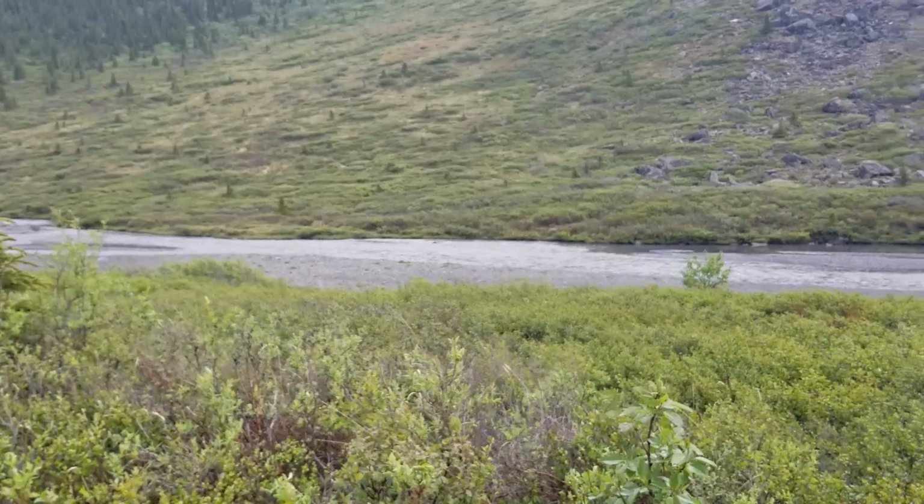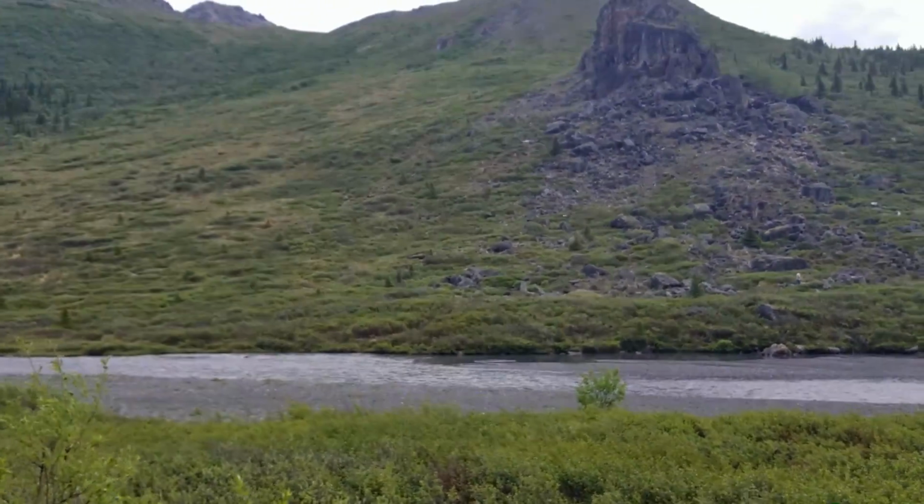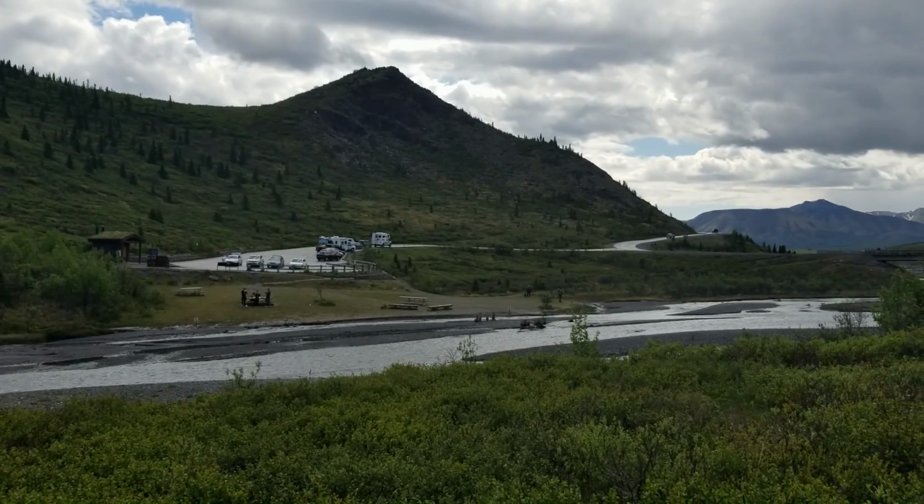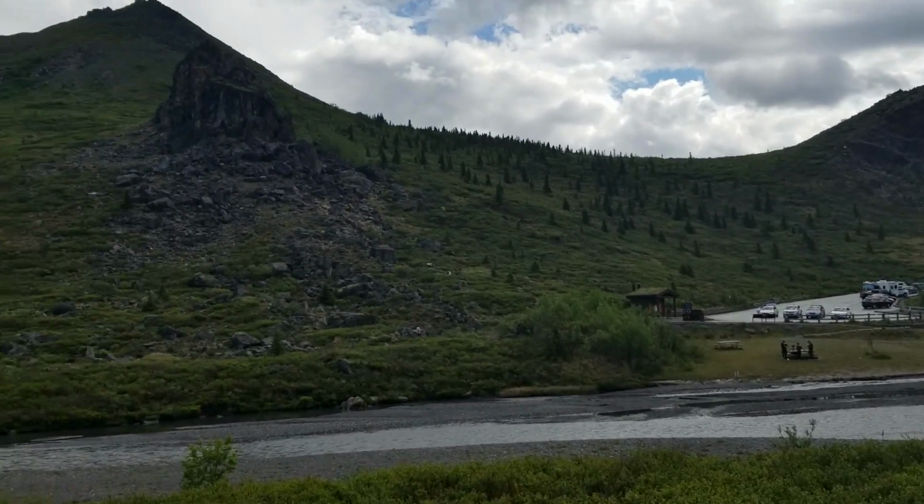Here's another shot of the Savage River. Pretty neat.